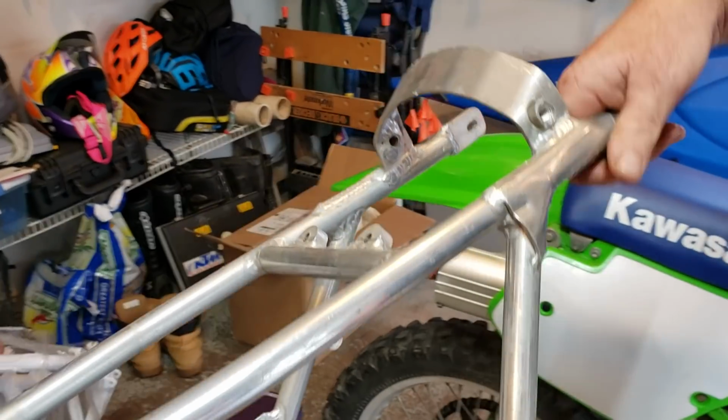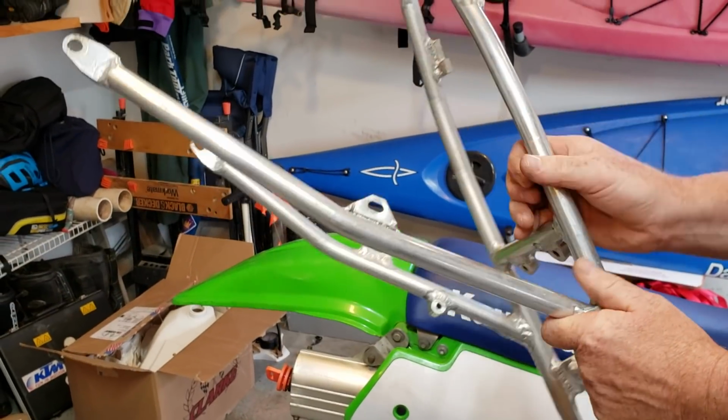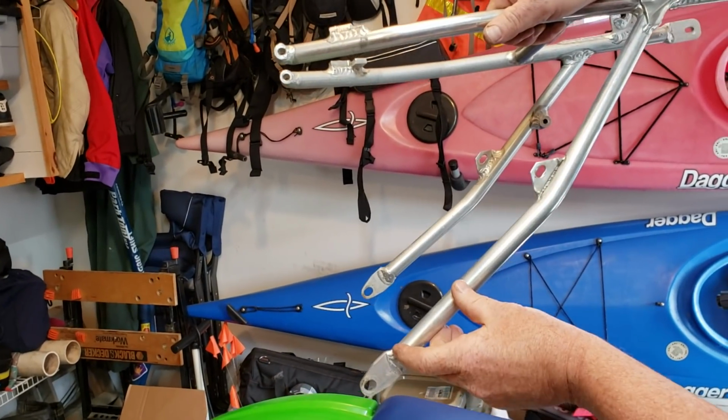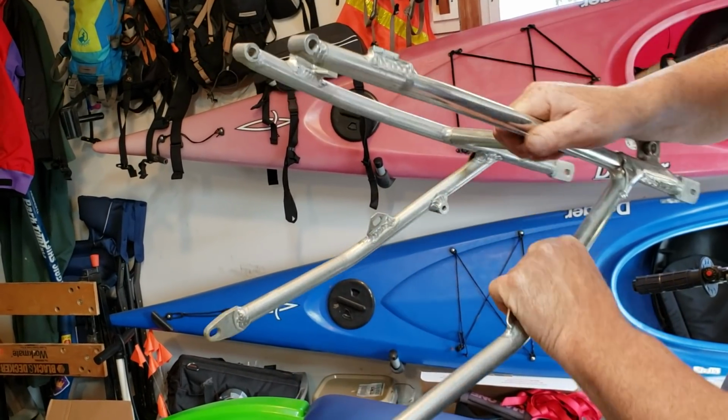And this piece here, describe this. This is the aluminum subframe. AC Racing aluminum subframe. Goes for about $350. It saves weight, but the stock ones end up collecting water down in here and rotting out because they're steel. So this eliminates that problem and saves you a little weight in the process.